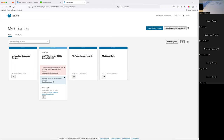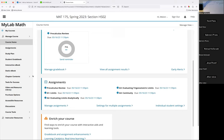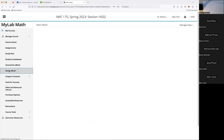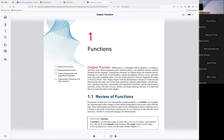I am using this for Math 175 for the first time, so this Pearson's MyLab is also new to me. And if I go into the course, a lot of information comes up. First couple of assignments, for example. But here there is the static and the interactive ebook. I'm opening the static ebook, the e-text. Here it is. And let me try to go to page one. Yes, okay. So this is where we're starting today.